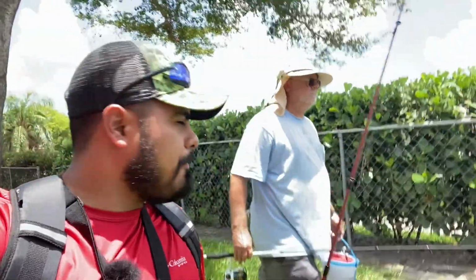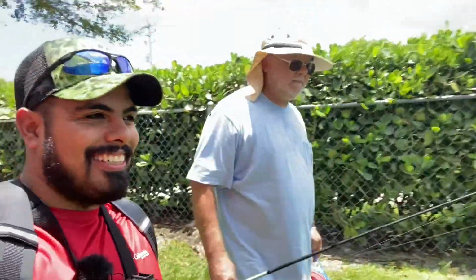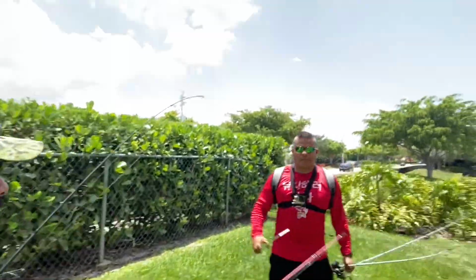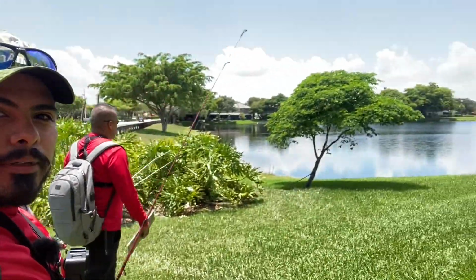Spot number two, ready to get on some more peacock. How do you feel about that, Keith? How do you feel about getting this fish? Yeah, stoked, man. Albert, the guide over here, get it ready. Let's go check that out, guys. Look what we're gonna be hitting.